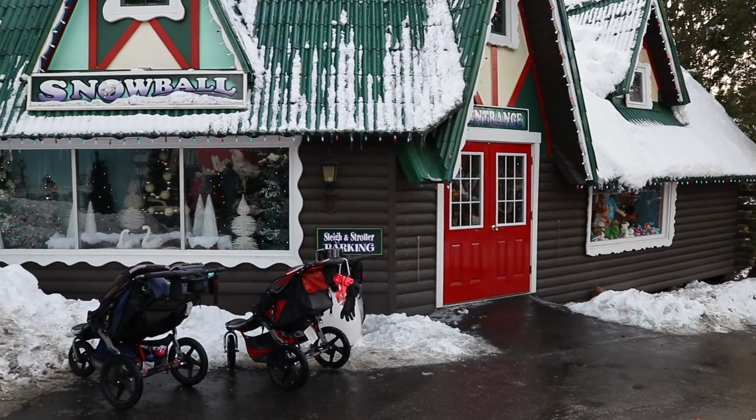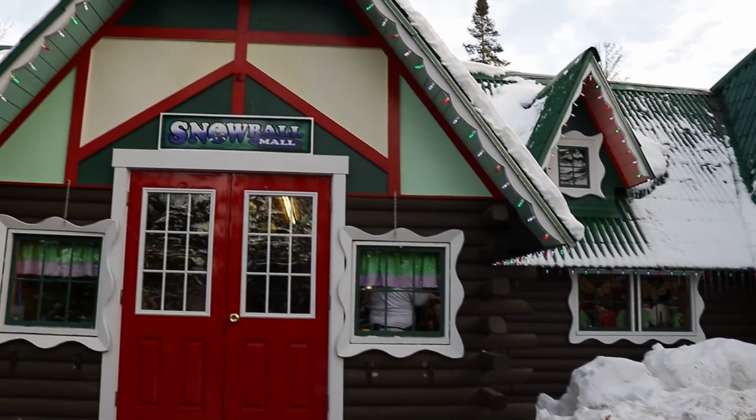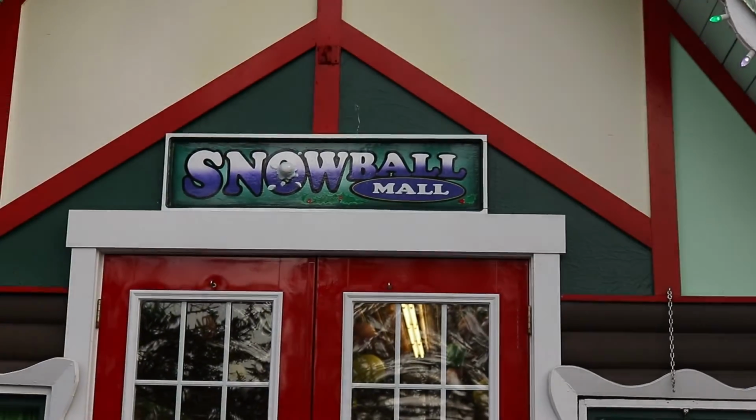When you come to theme parks, one of the things you have to check out is the merchandise. And what better place to check out the merchandise than a whole mall? The Snowball Mall.